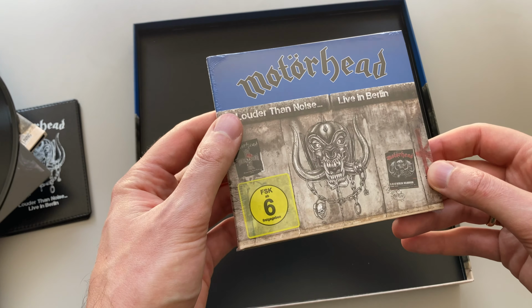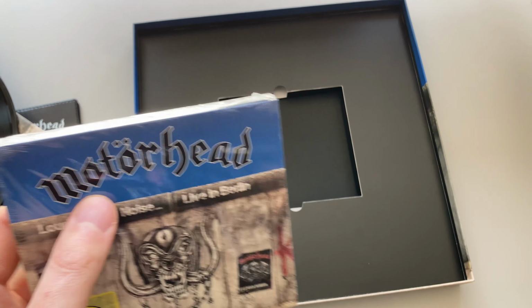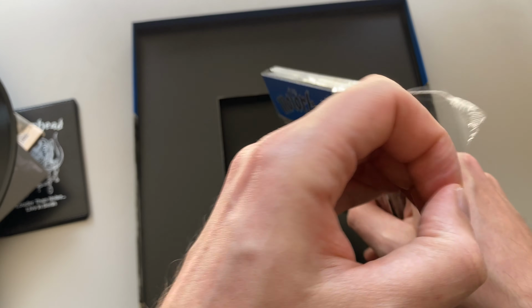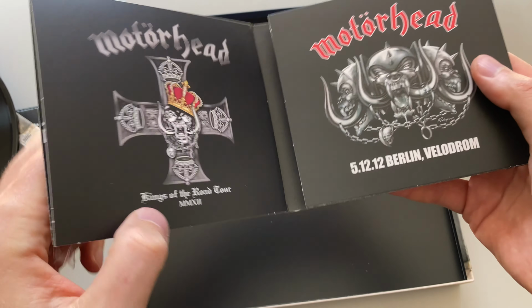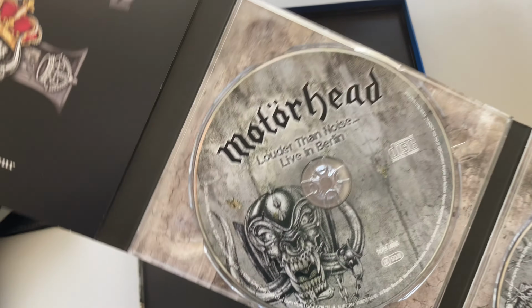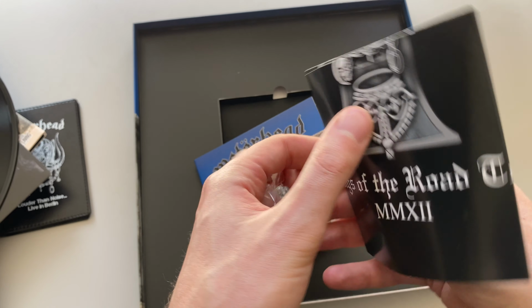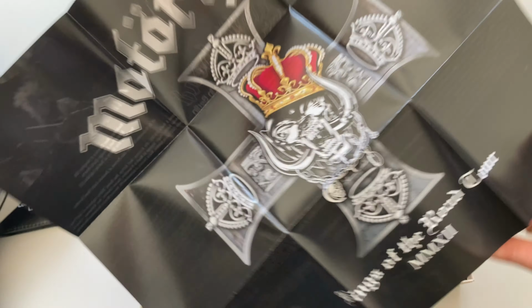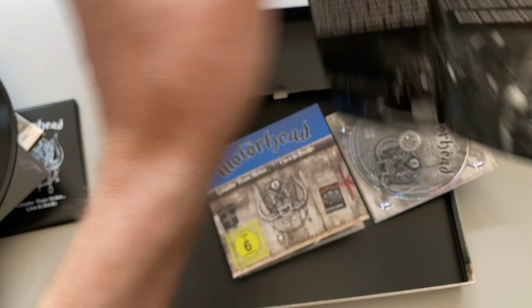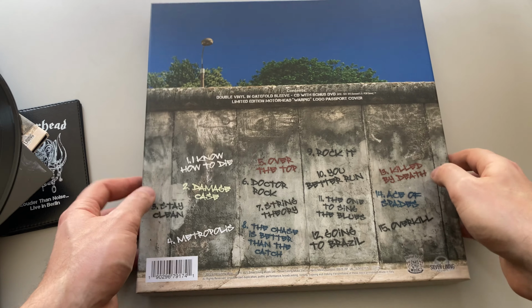And now it's time to open this wonderful CD and DVD set. So let's check it out. Here we go. So what's inside? Okay, same design, but the labels of the CD and DVD are a little bit different. And we have this, well, it's not a booklet, it's more like a poster. One side is a poster with this cross, and the other side has the same credits as in the vinyl edition. Okay, looks good. And now I'm gonna show you the back cover, all 15 tracks.